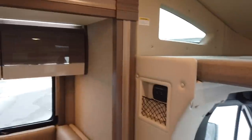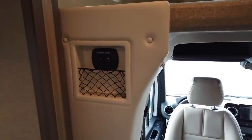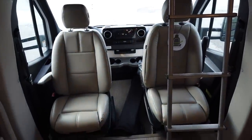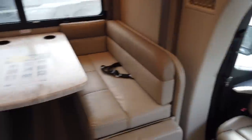And you also get a USB charging station right on the side here, so you can charge your cell phones and storm array underneath that netting. Nice and convenient. And you also get the swivel seats up front as well, and you do get the boosters that go on top, so that way you can sit up a little higher as well.